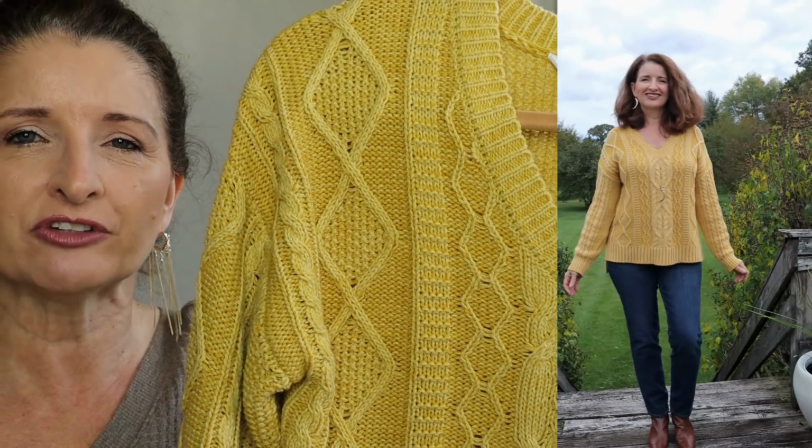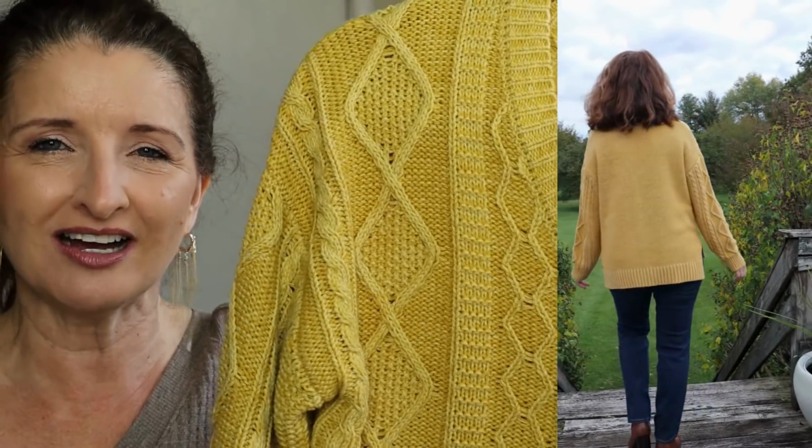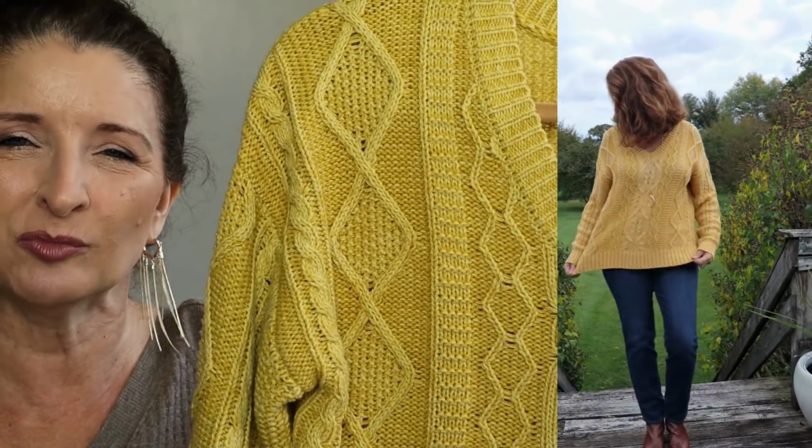So this is a cable knit sweater by the brand Time and True from Walmart. I have worn this 3 times, and all 3 times I got a compliment, which makes me want to wear it even more. Does that happen to you where you wear something that you're not so sure about, and then people stop you and say, oh, I love your top, or I love your shoes, and then you think, well, I think I love them too.